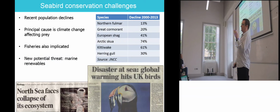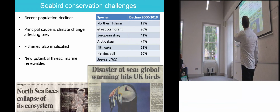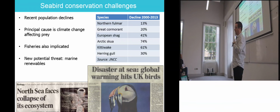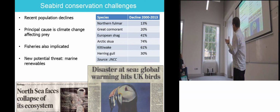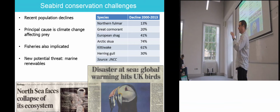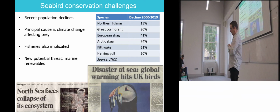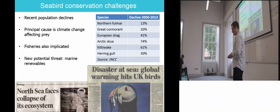Now, there's a conservation challenge we're facing at the moment, which is that many species of seabirds are facing population declines. Shown here in a table are some examples of quite significant declines in the last 10 or 15 years. In fact, much of the declines date back to the 1980s. The principal cause is thought to be in most cases associated with climate change, in particular bottom-up processes driving changes in the prey base of these birds, and particularly difficult issues in the North Sea and in the Northern Isles of Orkney and Shetland. Fisheries have also been implicated, fisheries for sand eels in particular. I won't say more about fisheries, but I'm happy to talk about that over lunch. And a new potential threat, which you've heard quite a lot about at this meeting, which is marine renewables.